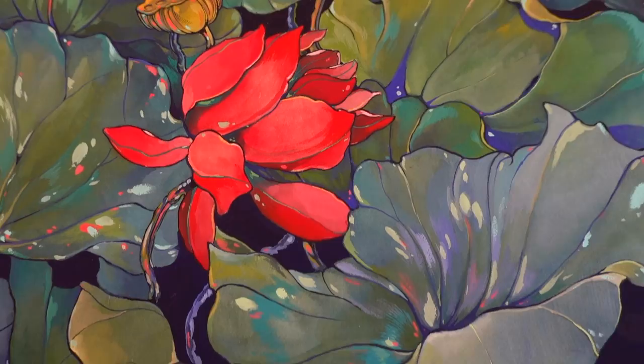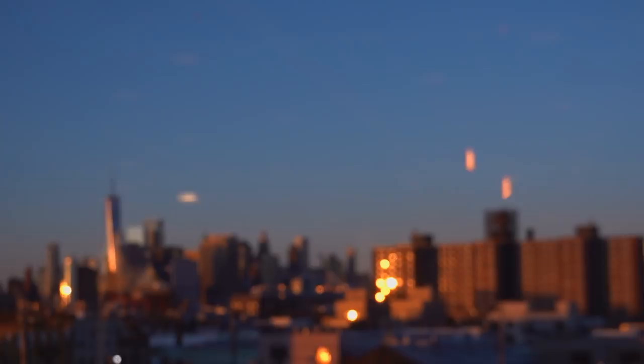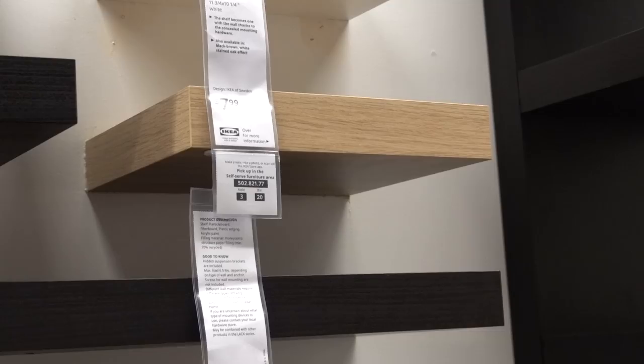I'm gonna get dressed, head out. Tiff, Kat, and I are going to IKEA to buy some shelves. And then we're gonna go to a little dinner gathering. This is our pre-dinner dinner snack. Drove an hour and a half for this one shelf, everyone.